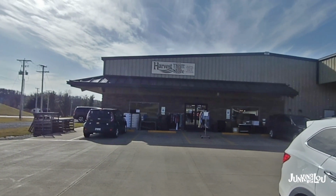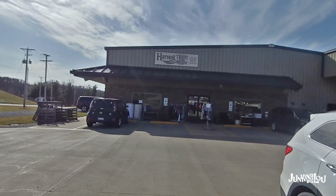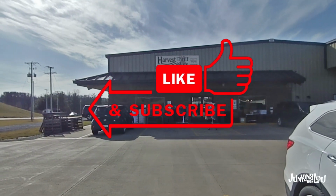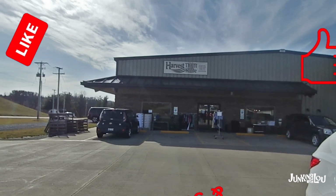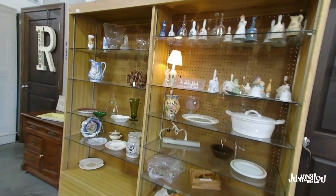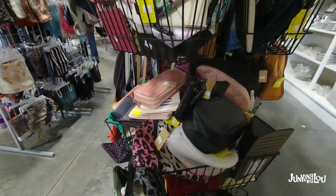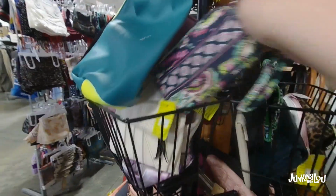Here we have the Harvest Thrift Store, and this is the same branch as the other one that we went to in Wilmot, but this one is in Walnut Creek. And can you believe this? It's March 1st, it's 73 degrees out here. This is crazy, in Ohio. So there's lots of furniture in this store, and lots of home decor also. It's a little bit more crunched in than the last store, but still a lot of good items in here. There was a nice little Vera Bradley wallet.